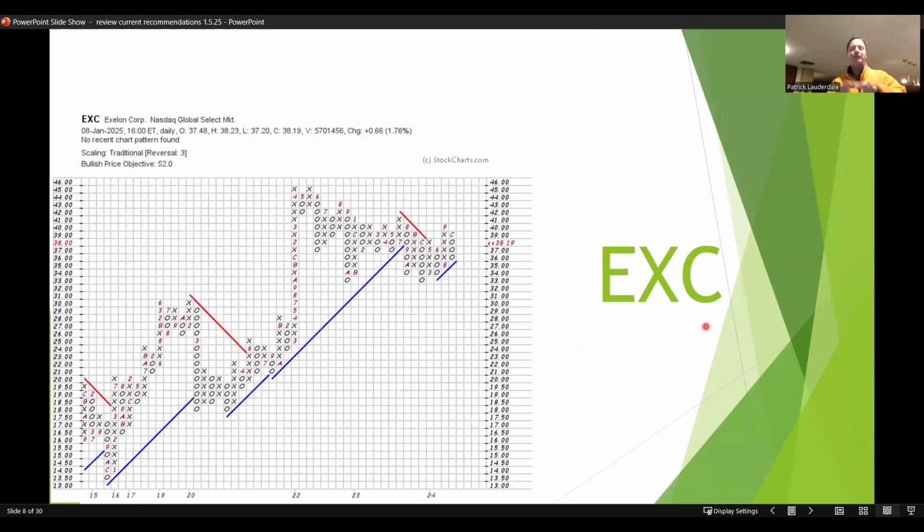So again, get rid of my subjective charts and let's look at the point and figure charts. These are just supply and demand. I don't draw these. These are automatically drawn. And you can see our bullish trend line here is in place. And you can see our bullish price projection is 52. We're at $38. So you're looking at 30% plus. And you got a big dividend on Exelon. I think it's north of 4%.